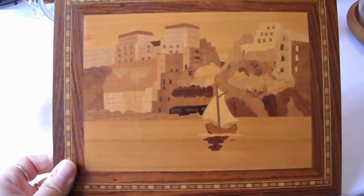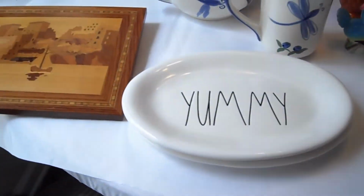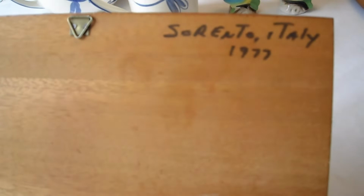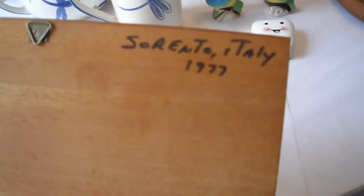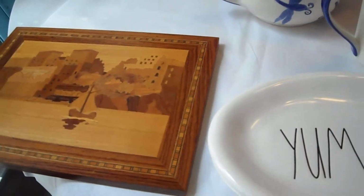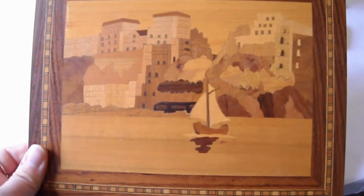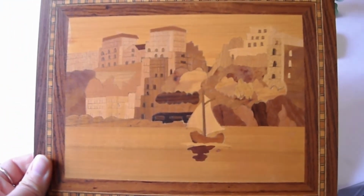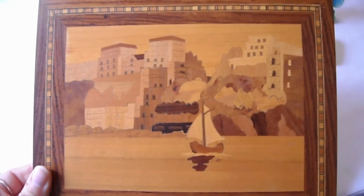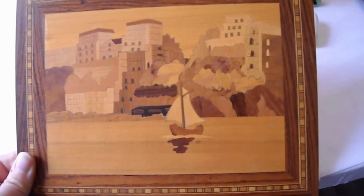The next piece and last piece that I got from the church thrift was this beautiful inlaid wood picture, and I kind of had a feeling about it. I knew it was something, because when I turned it over, I saw that it said Sorrento, Italy in 1977, so obviously vintage. And anything really from Italy, I'm going to look into, because there's a lot of stuff that comes out of Italy that's good quality, especially a lot of porcelain and ceramic items, hand-painted items, things like that. People really go for that kind of thing.